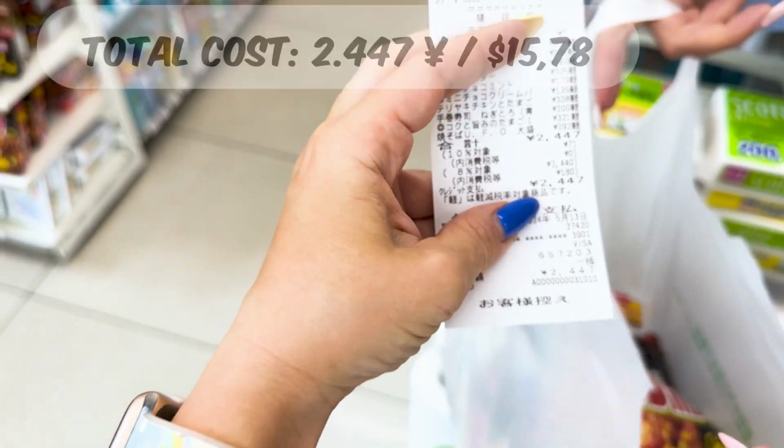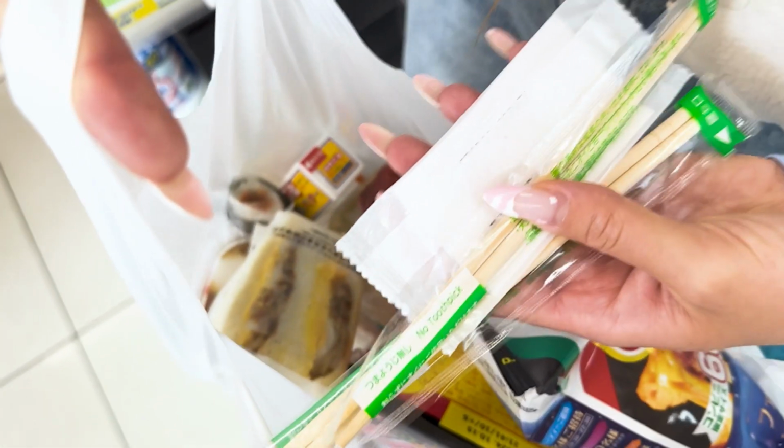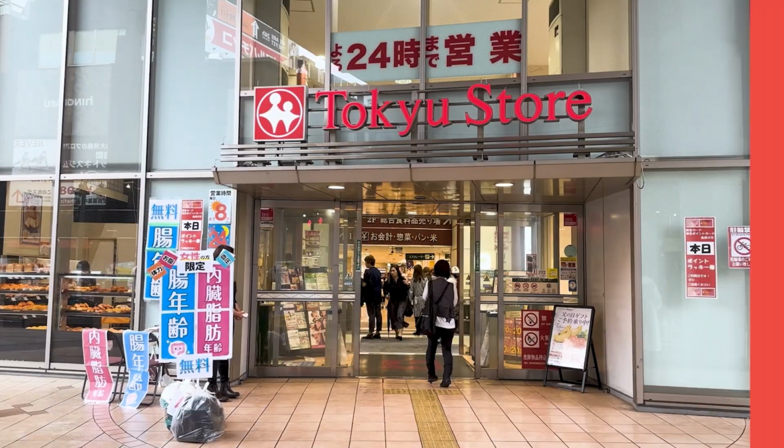All our purchases came to 2,447 yen. In combini, they always give you chopsticks and napkins. Next we'll shop at Tokyo store.